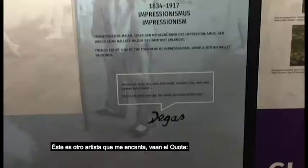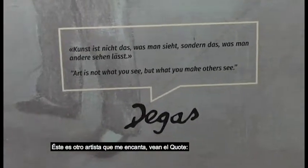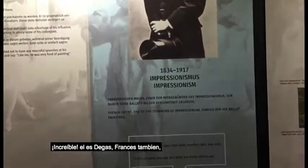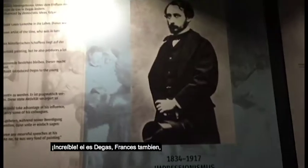And this is a private collection. And this is another one that I really love. Look at the art. It's not what you see, but what you make others see. It's amazing. It's Degas. He is French as well. He's amazing as well. I will show you a little bit of the artwork.